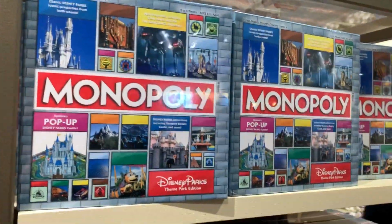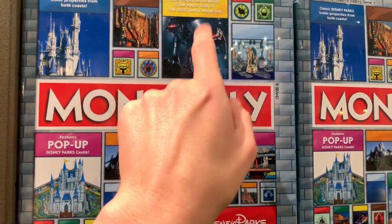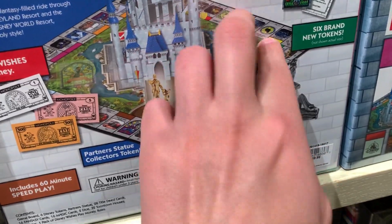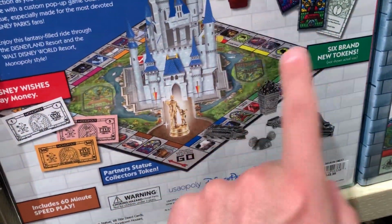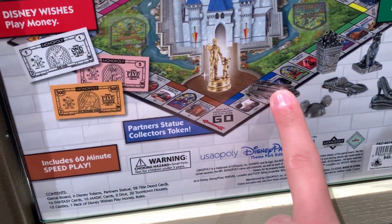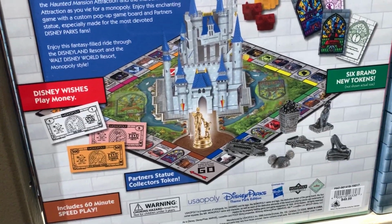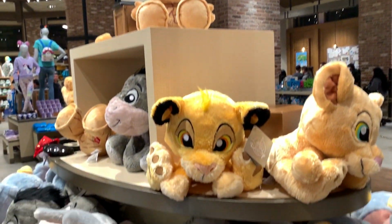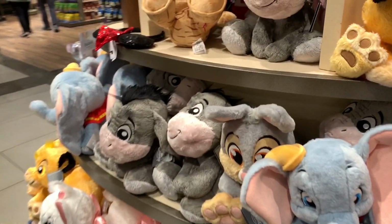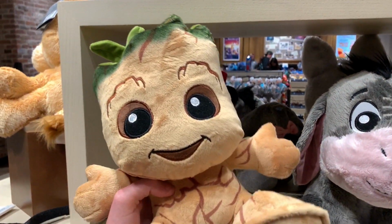Sorry. So now we've come across a brand new type of Monopoly for all the Disney parks, including Rise of the Resistance. But weirdly enough, Smuggler's Run, as well as Rise of the Resistance and Star Tours, are in the yellow spaces. They're not blue. Blue is actually Sleeping Beauty Castle, as well as, I can't tell what that says because there's a Disney cruise liner in the way. Also, I had to mention these plushes. They're $27 each, but if you buy 2, it's $22 each. But look at this Groot. This Groot is absolutely freaking adorable.